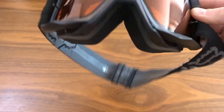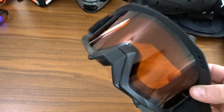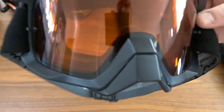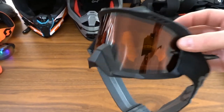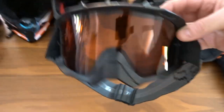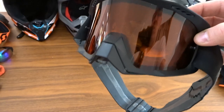I first started off with these Fox Airspace goggles. I think they've got double glazed lenses in them. They're about 30, 40 pounds, I think. But I found the visibility out of them quite restricted. You feel very hemmed in with these. But they're a great goggle. I've got different lenses for them. As I said, the double glazed ones have never, ever steamed up once in Wales. They've been in the rain, they've been superb.